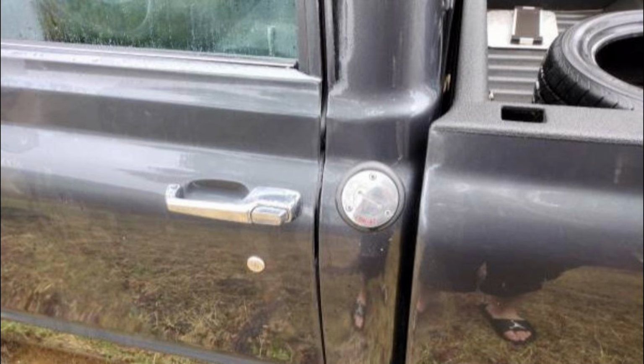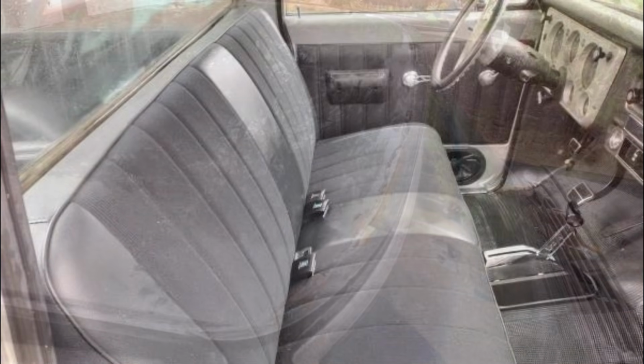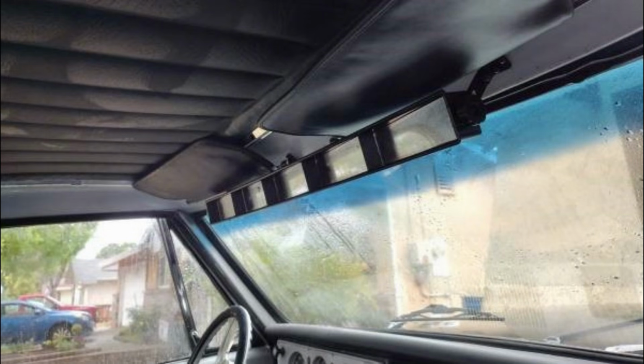Equipped with a small block 350 V8 and a recently rebuilt transmission, it offers strong performance. Minor surface rust is present, but not structural. With its lowered setup and fresh components, this truck blends classic style with a custom street presence.